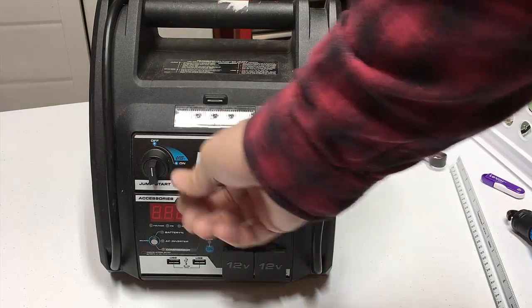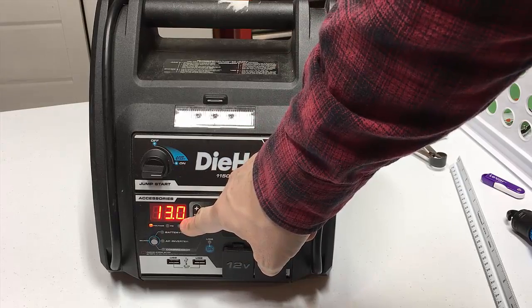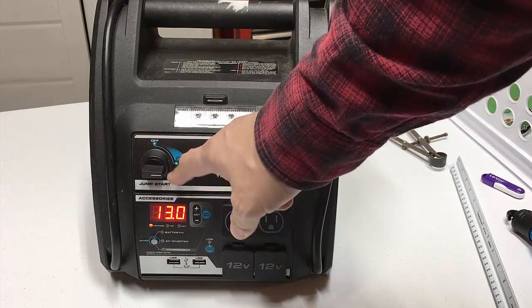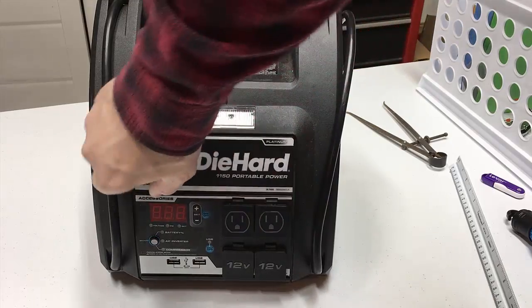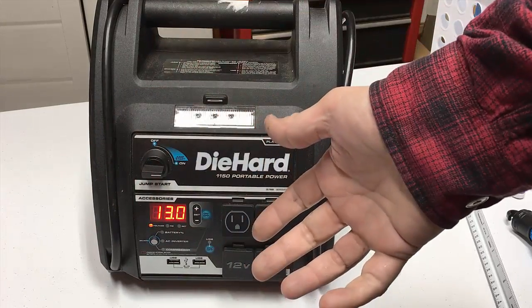This will jump start a vehicle. Just flip that over. It gives you the battery voltage that's coming out of those cables. It'll also show you the voltage of the car battery when you connect it. While it's in jump start position, well, I should say, first you connect it, and then flick it over to jump start, and then you can start a vehicle. And I'm going to show you how I did that.